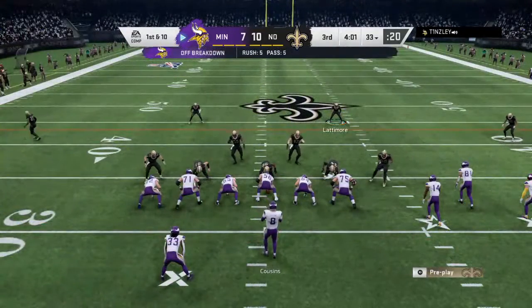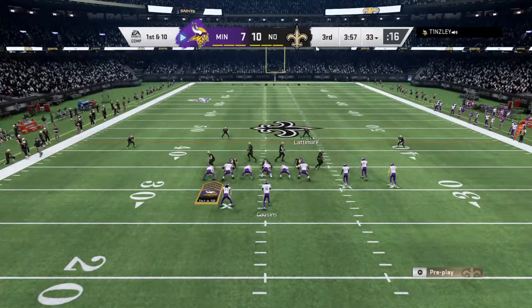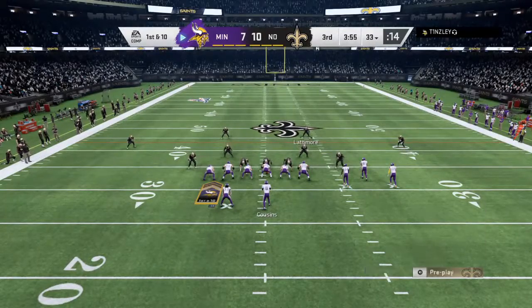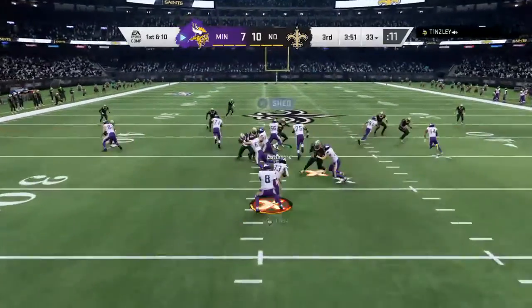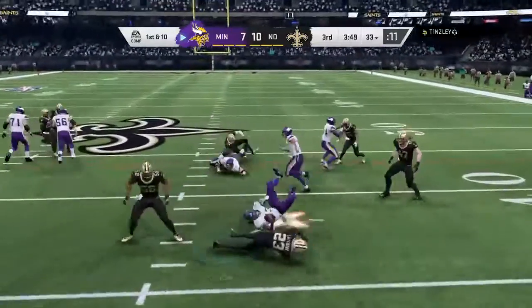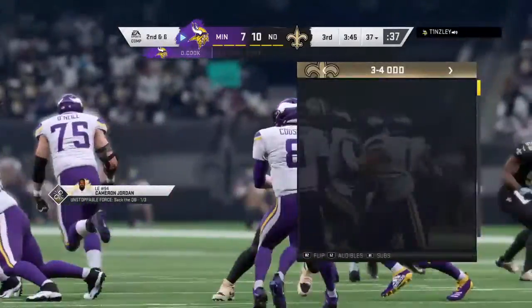So they'll come up 1st and 10 now from the 33. Tight on the left. Now Cook. Call it a gain of 4 on first, and that'll make it 2nd down.